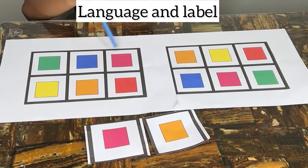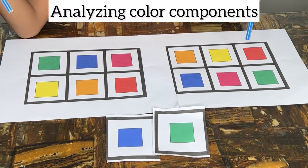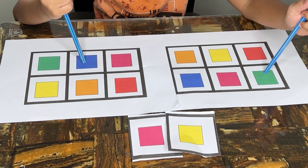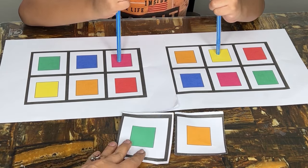Let's talk about the left brain, our analytical powerhouse when it comes to color recognition. The left brain loves to name things. It's the part that assigns names to colors, allowing us to communicate and categorize them. So when you say red or blue, you're tapping into your left brain's linguistic skills.